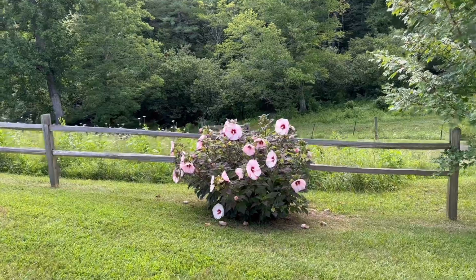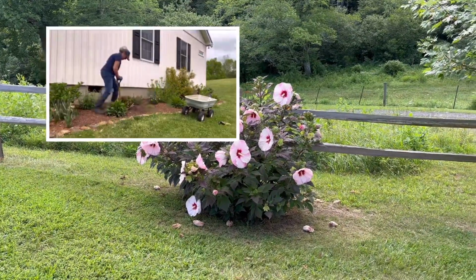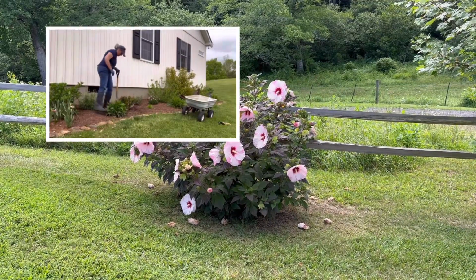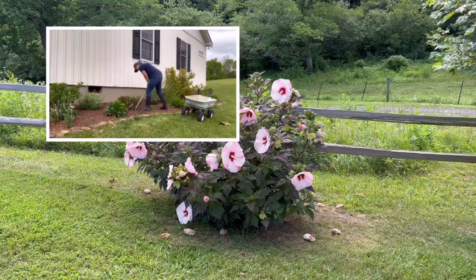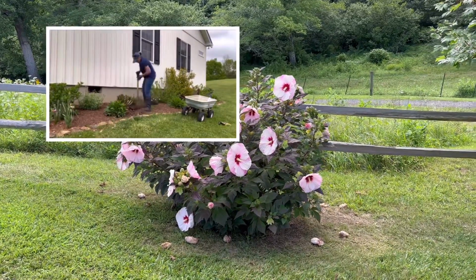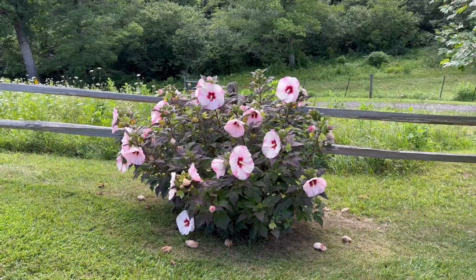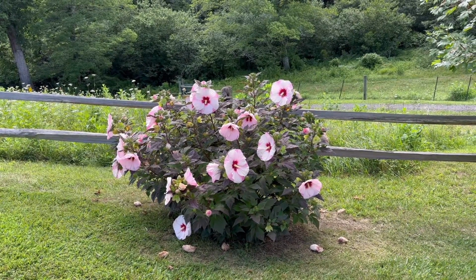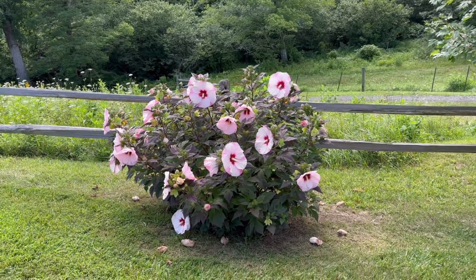I have two hardy hibiscus, and in May of 2021, I transplanted this from a spot. It was early spring and the weather was beautiful, still a little bit cool, and it was in the total wrong spot. I transplanted this and it never skipped a beat. This is Perfect Storm hardy hibiscus from Proven Winners, and I'll link the video below if you'd like to watch that of when I transplanted this.